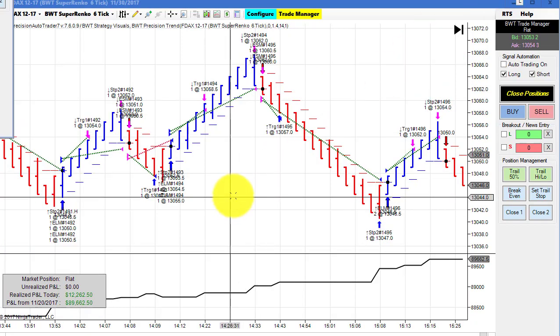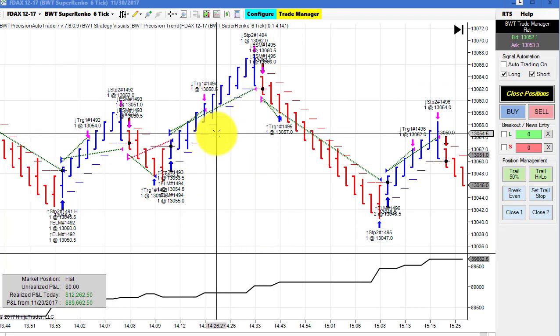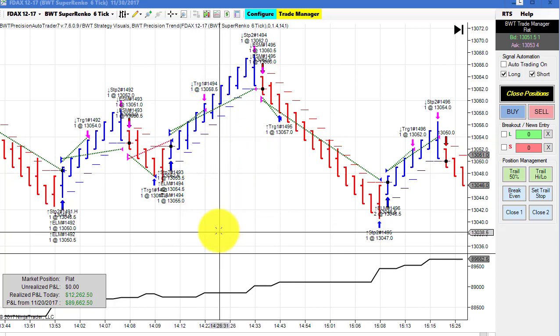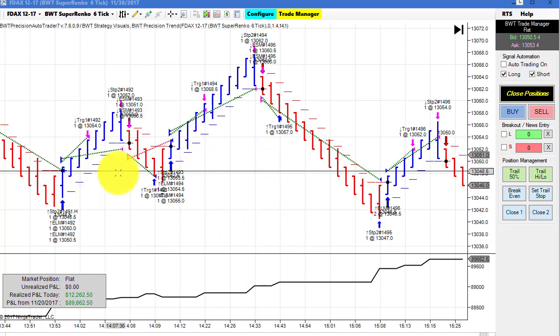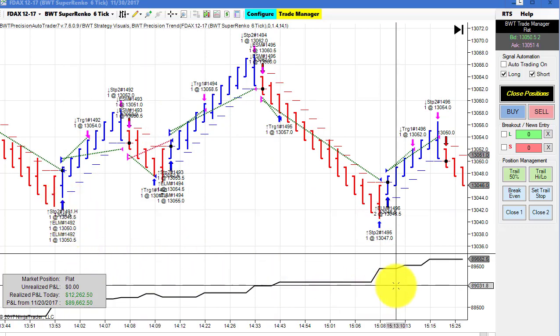But I want to come back to this chart because I think this has tremendous potential here on a stop order on the DAX. So we'll be looking at this. This did about $1,000 in real time just in an hour of trading.